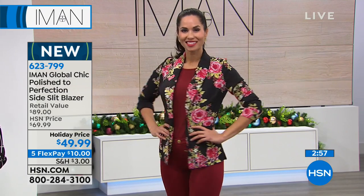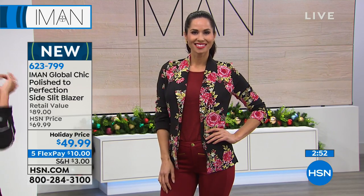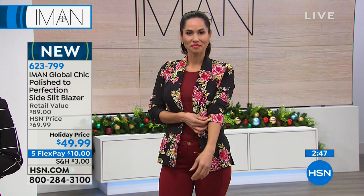And there's something about these beautiful florals with a black ground that I really like. My eye just goes to that. It looks so good on the body. See how she's able, though, to push the sleeve? Exactly. A lot of jackets you can't. Yes, because they're just too structured.